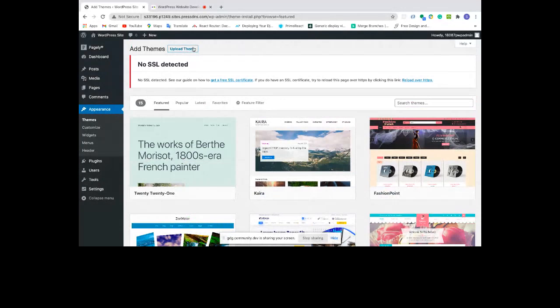Just give me a minute. Okay, so you upload it here, and this is the zip file that I'm going to give you, and then you would install. Once you install something, you need to activate it, because I can install a lot of things on my website, but if I don't have it activated, it's not going to work.